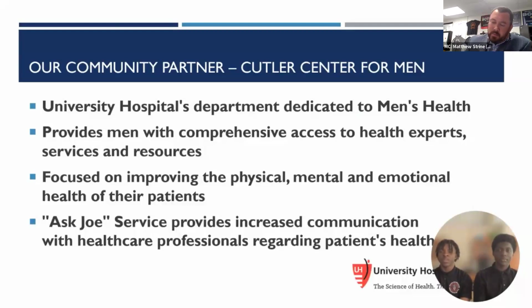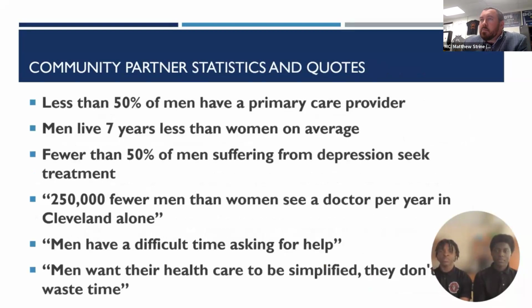They are focused on providing men with comprehensive access to health care with the goal of improving their patients' physical, mental, and emotional health. They aim to improve communication regarding one's health through use of digital tools and services, which provides increased access to healthcare professionals.